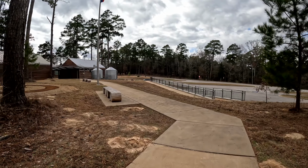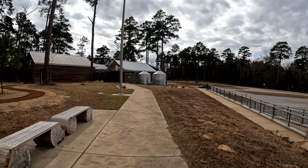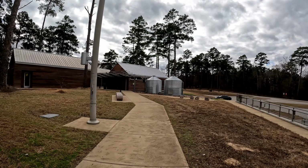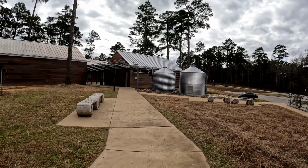If you enjoy the Pineywoods, hilly topography, and visiting a historical site while learning a bit about history, then this is the park for you. Upon arrival, you should park and go to the visitor center to obtain your day pass or camping pass. For under $5 per adult, you can enter the park.